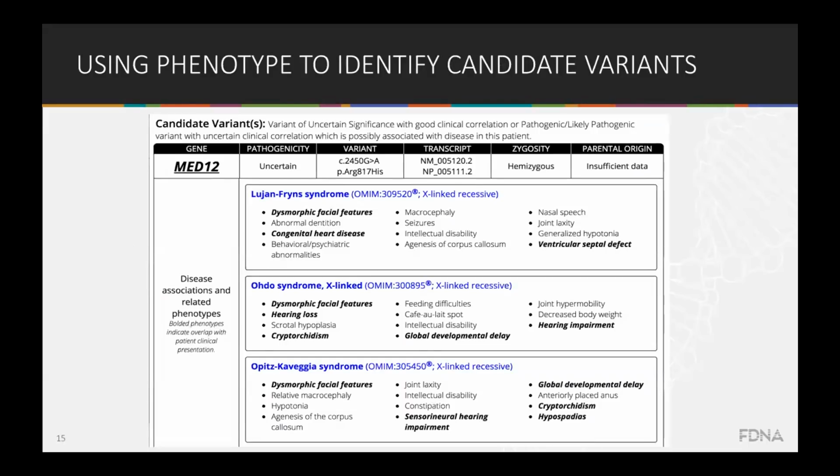The clinical phenotype that was provided elevated this missense variant seen in MED12 from uncertain to candidate. In general, variants with partial clinical overlap can prompt deeper phenotype collection. In this case, inclusion of the symptoms commonly associated with MED12-related disease on the result report to the clinician can assist the clinician in collecting or reporting additional phenotypic information to provide back to the lab, creating a positive feedback loop, which I'll expand upon in a minute.